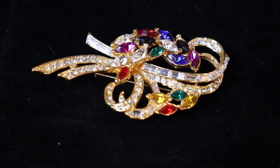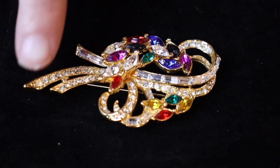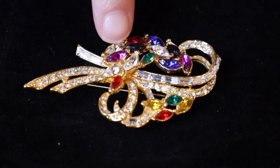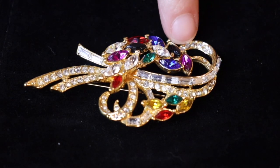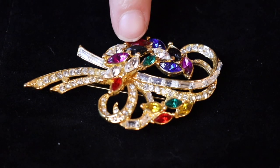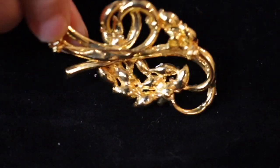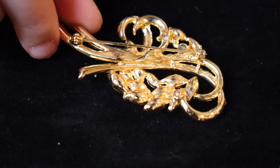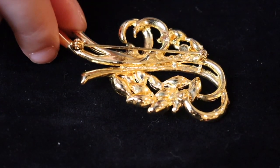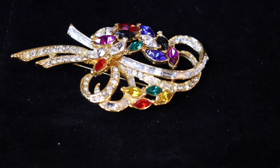Now this piece reminds me a lot of a bouquet of flowers tied together with a beautiful ribbon. I love the marquee shaped stones with the baguettes. I think that's gorgeous. Now this piece was only $4, and probably only $4 because the stones are all glued in. They aren't prong set, and this isn't something that's marked that's super high quality, but it is really a nice little heavy brooch, and it does have some beautiful colors to it. So for $4 I had to pick it up.